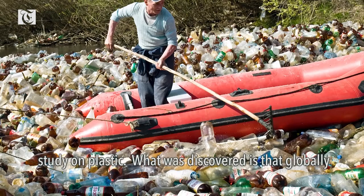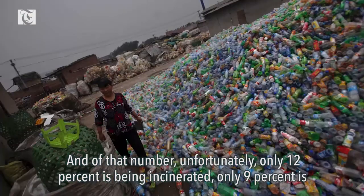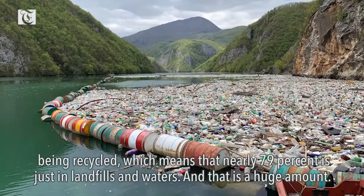What really motivated me to start this project came from a 2017 study on plastic. What was discovered is that globally in the world we've produced 8.3 billion tons of plastic, and of that number, unfortunately, only 12% is being incinerated, only 9% is being recycled, which means that nearly 79% is just in landfills and waters. And that is a huge amount.